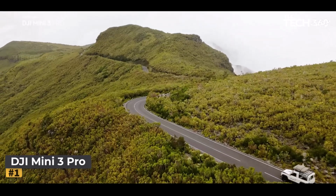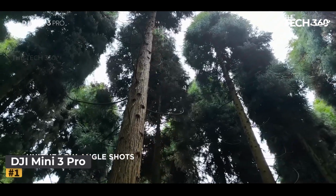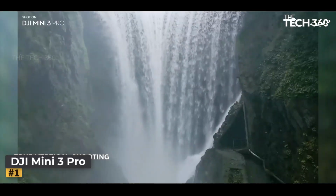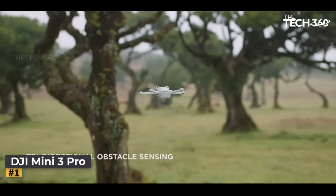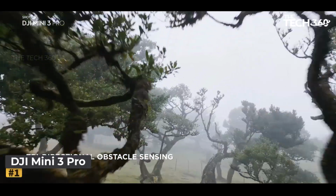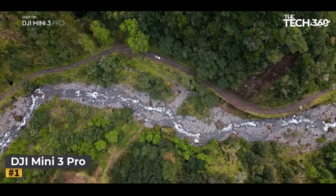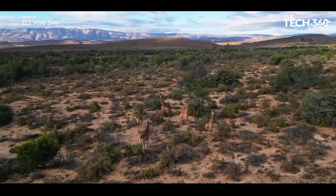Say goodbye to bureaucratic hassles thanks to its compact size and weight. The Mini 3 Pro exempts you from registration in most countries. Whether you're embarking on a spontaneous hike or a planned escapade, its foldable design ensures effortless portability. With a max ascent speed of 8 meters per second, it's ready to soar at your command.